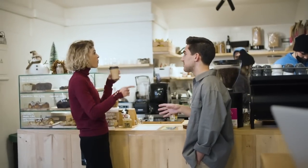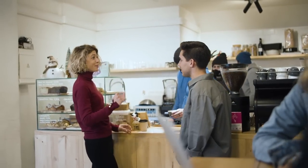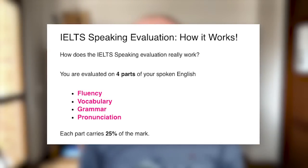If you can pronounce clearly, it doesn't matter if you make some vocabulary mistakes or grammar mistakes. People can understand you, generally, right, by and large. But if your pronunciation is bad, people can't understand anything. It's terrible. And it's important in your IELTS speaking exam. It takes 25% of your mark.